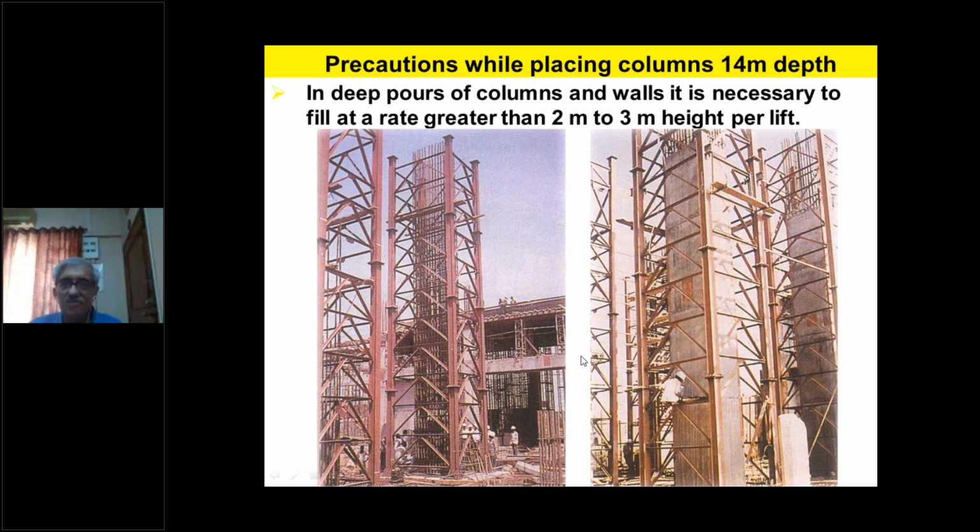Big columns were a challenge to pour. We did 14-meter columns in unit number 6 in one pour, because the specification of the turbo generator stated that the TG deck should not have a joint. The columns of the TG deck, there were about 16 numbers, should not have a joint. These columns were almost 2 meter by 2 meter, very densely reinforced.